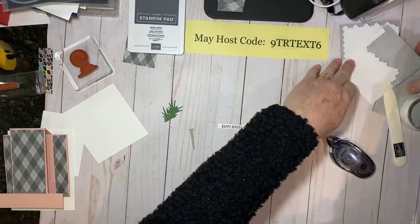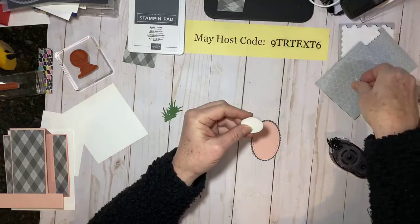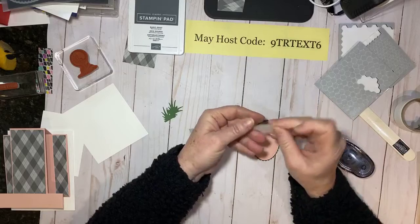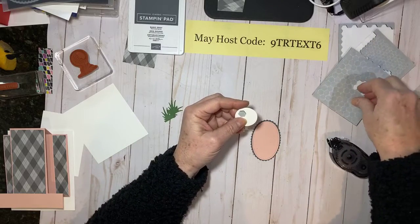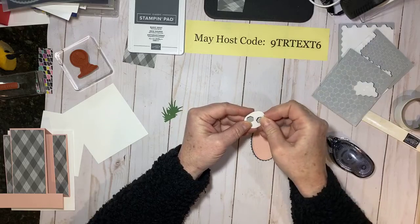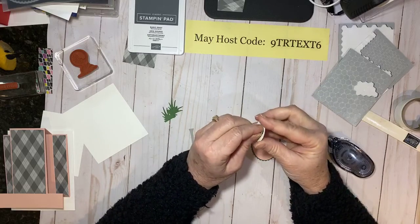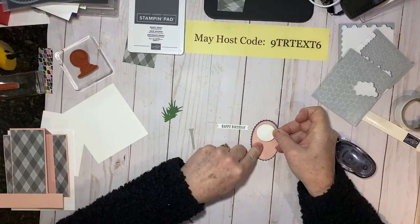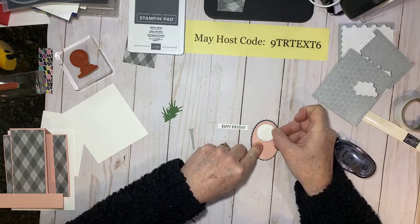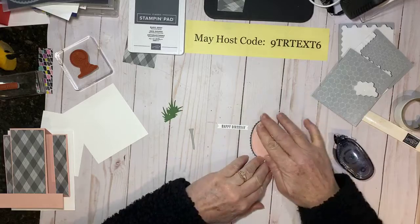I'm going to bring in a couple dimensionals, making sure I get it on the back because he's got those embossing textures on the front. And I'm going to put him where I want him, or it. I don't know if a golf ball is a boy or girl. In my case, most things are a him.